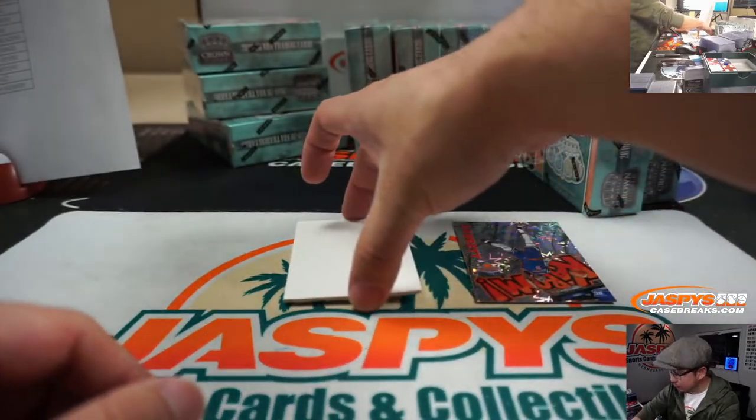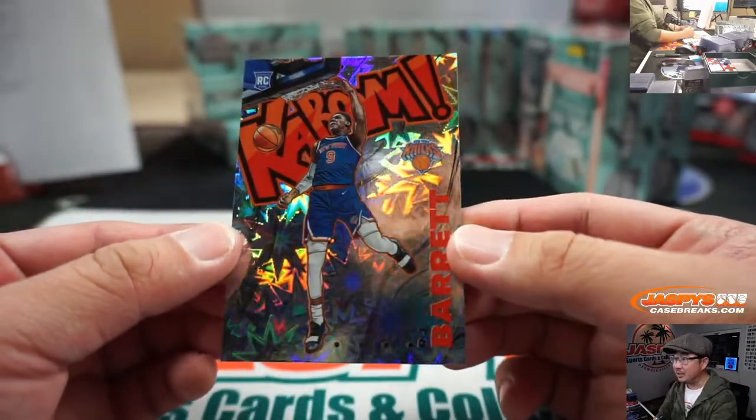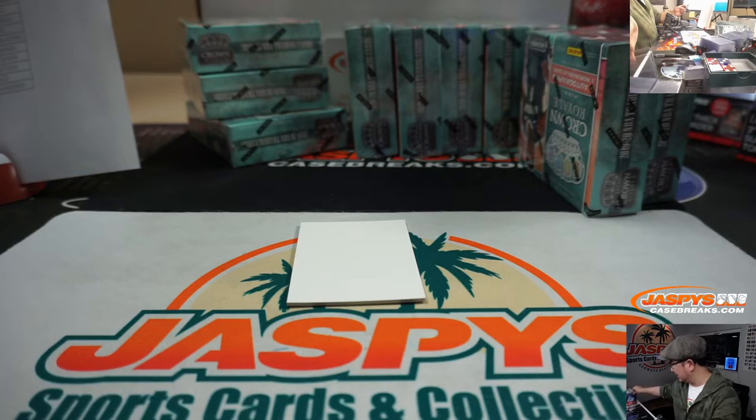And the kaboom is RJ Barrett. Nice. New York Knicks. Again, CJ Monroe with the Knicks. Number block team. But he bought all the number block spots.